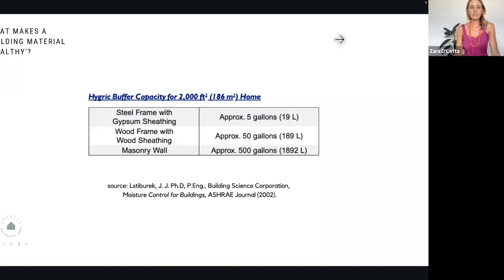And this gives you an idea of how much moisture a steel framed building with plasterboard can hold, so 5 gallons or 19 litres, versus timber frame with timber sheathing, 189 litres. I find that quite mind-blowing. And then a masonry wall is 1,892 litres. It's quite astounding.